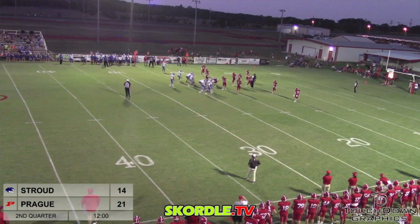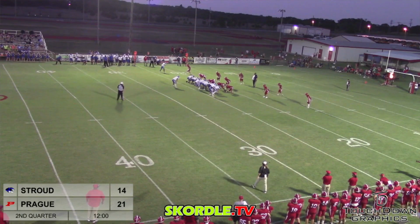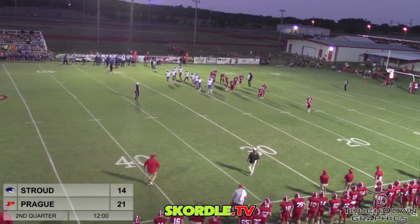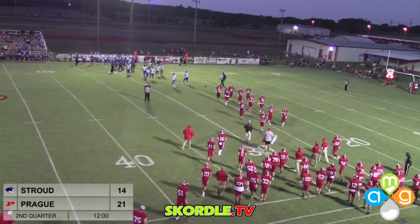As Baker's going to go under center with Blackheart again behind him. Puts one in motion. And now they're going to reset here. I don't know what they're going to do. Timeout. So we're going to call a timeout. So Stroud didn't like something they saw there. Timeout, Stroud, 7:35 left until half, and we'll be right back.